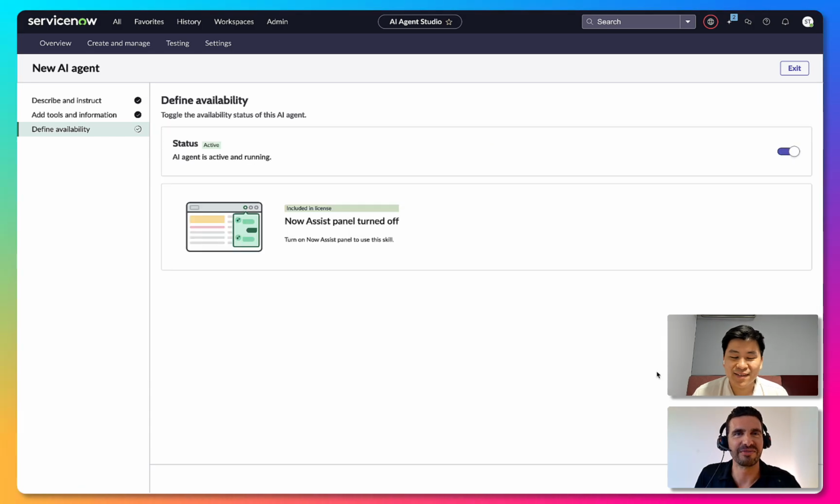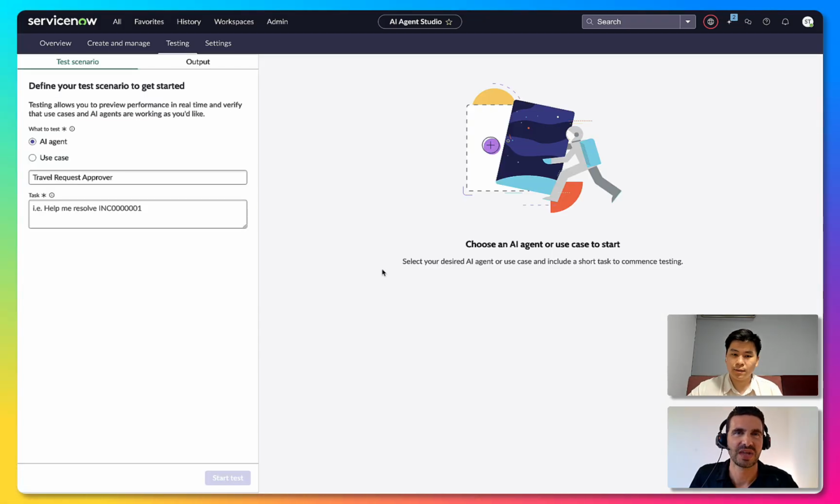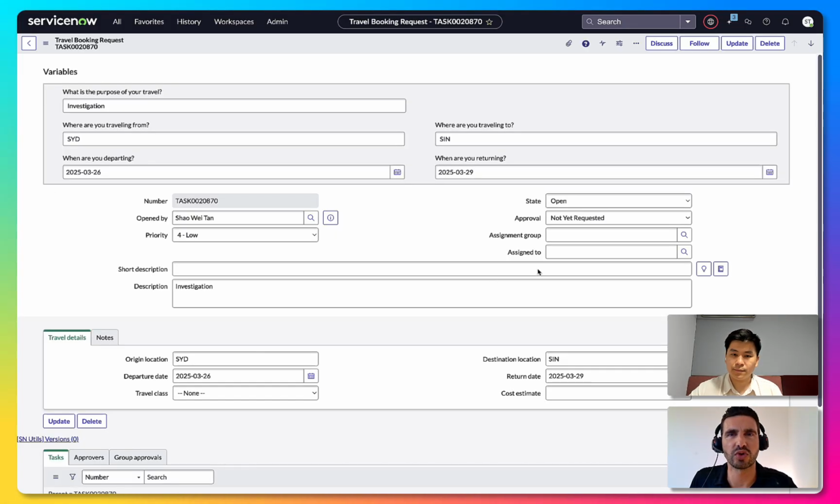Yeah, and even if we could add even more tools, like we could, the sky is the limit. We could go way further, but I think we got everything we need to run a test now. So let me grab an already open travel request. So look like we have one here from Sydney to Singapore. Let me run the agent on it.